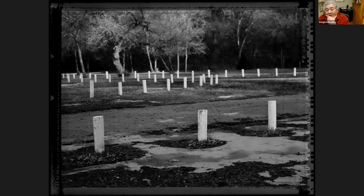Okay, this is another grant that I had. This was about genocide in the landscape, and visiting native places of genocide. And this is where a massacre had occurred, but right now it's a picnic grounds and it's a parking lot. But I'm playing with the concept that it's a massacre site, so they start to feel a little bit more like graves, but they're just the posts telling you where you can and can't park.